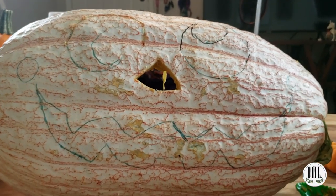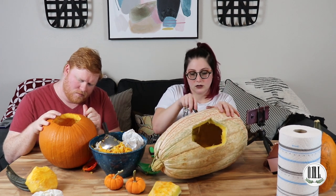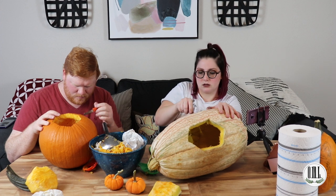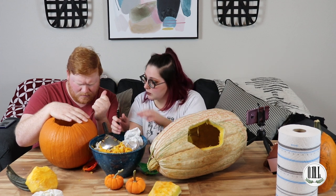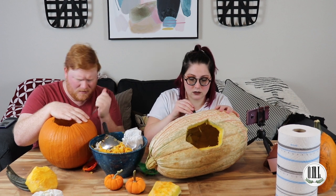This is the progress we've made so far. Our camera tried to die on us over here. Brenton has almost his entire pumpkin carved out, and I have most of one eyeball carved out. My pumpkin is a little tougher. We're bending the knives for my pumpkin. Is yours bending knives? No. So this pumpkin I got might be good for cooking, but it doesn't seem to be the best for carving. But the guts came out of mine a lot easier than for Brenton. Yeah, I'd say that's accurate.